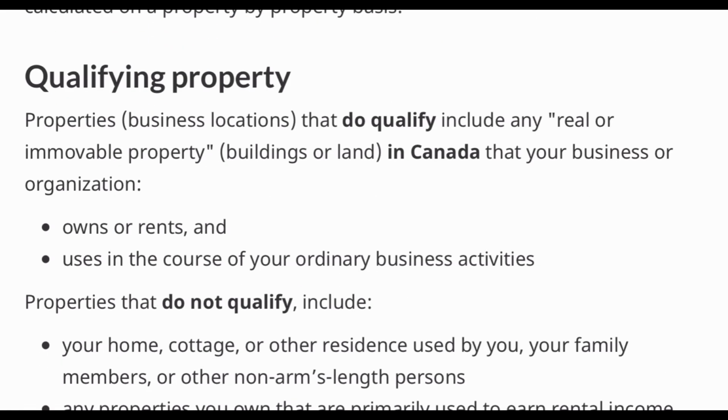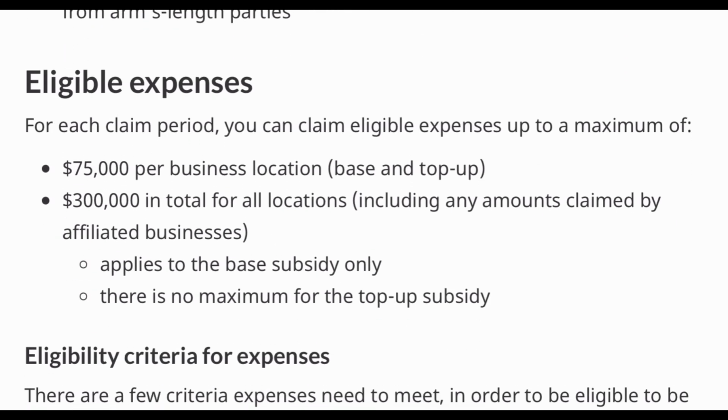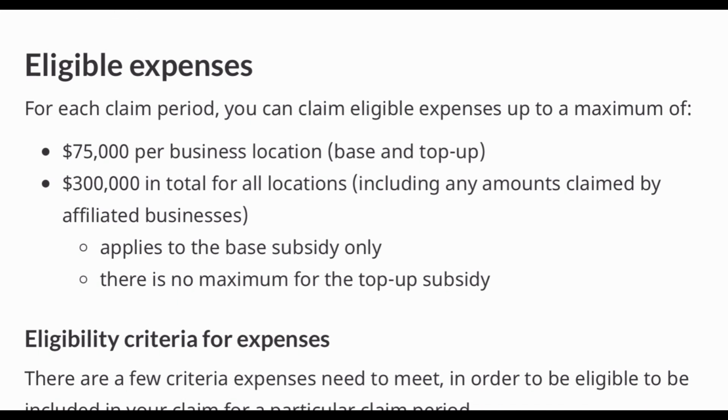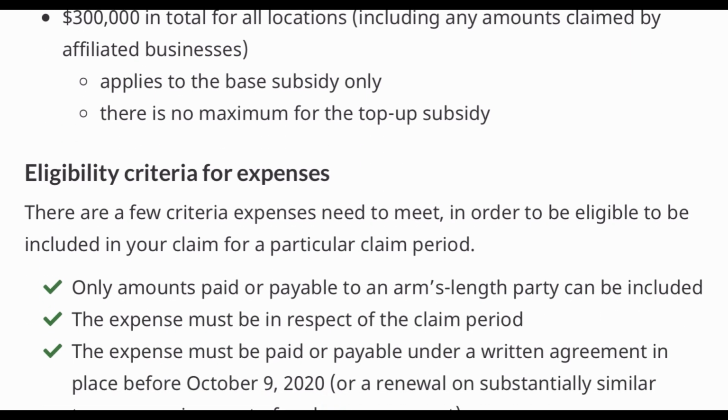And information here on the qualifying property. For the eligible expenses for each claim period, you can claim up to a max of $75,000 per business location and a total of $300,000 for all locations, including any amounts claimed by affiliated businesses. Okay.